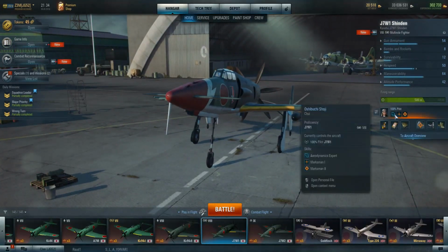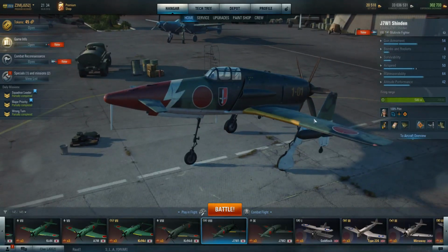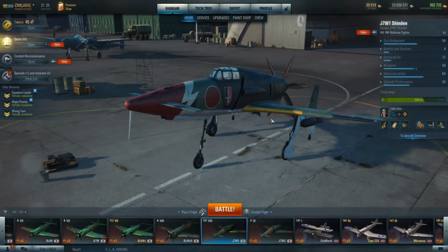So what I usually have on here is, of course, aerodynamics expert, marksman 1, marksman 2, because you really have to control these 430s. When they do hit, they wreck, but most of the time you're just trying to get them to hit. I carry Reflector's Gunsight 2, and of course I've tried to get the lightweight airframe and the control surface adjustment up a little bit better.